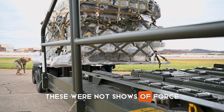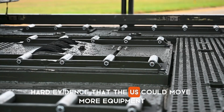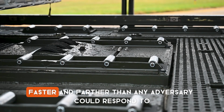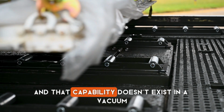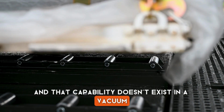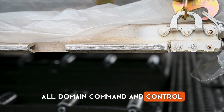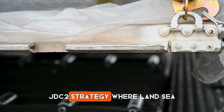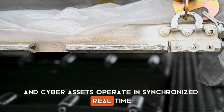The speed of these deployments made headlines, not because they were publicized, but because foreign military radars picked up Super Galaxies landing one after another with clockwork precision. These were not shows of force. They were proof of capability, hard evidence that the U.S. could move more equipment faster and farther than any adversary could respond to. And that capability doesn't exist in a vacuum. The C-5M is fully integrated into the Joint All-Domain Command and Control JADC2 strategy, where land, sea, air, space, and cyber assets operate in synchronized real-time.